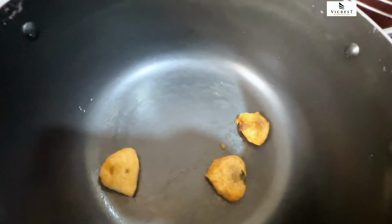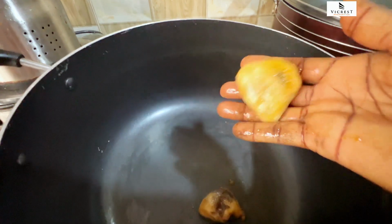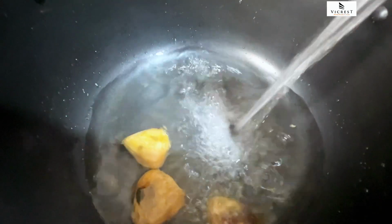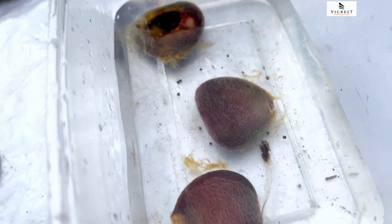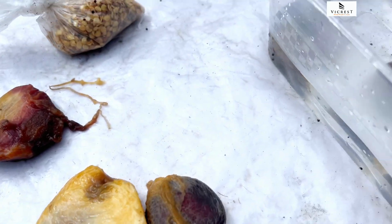So I'm in the kitchen. I showed you this Nigeria pumpkin seed. So I told you I'm going to boil some of them. I'm not adding anything to it, just water and the seed. Just let it cook. Finally, here is our boiled, cooked ugu seed, our pumpkin seed, and this is the fresh one.